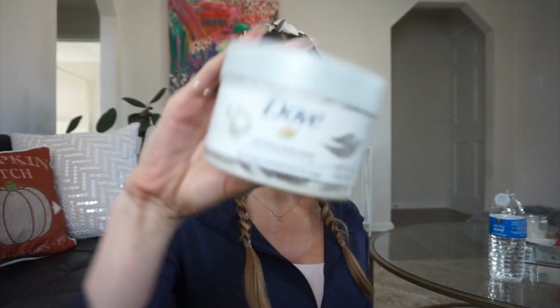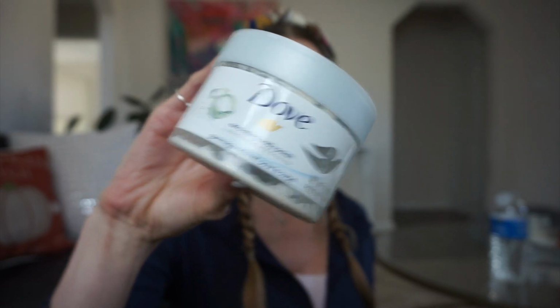Okay, next is this Dove exfoliating body polish. I've talked about this before. I think this is the best body exfoliator that I've ever used because the grains are so small and it's in this shea butter texture formula. So when you rub it on your skin in the shower, the salt and the beads are not going everywhere like a lot of exfoliators I experience. It's also all white, so it's not like a coffee scrub that's gonna get all over your tub and make it look messy.